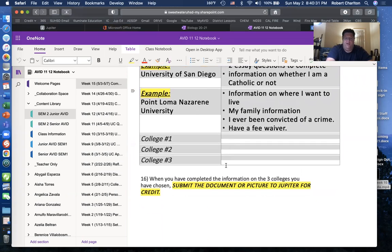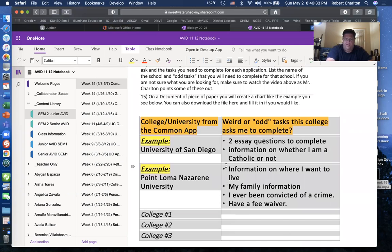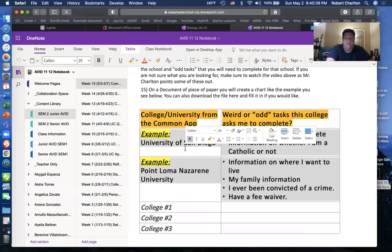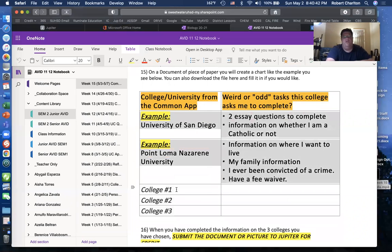You can make it on a Google Doc, you can make it on a Word, you can make it on a piece of paper if you want. It's totally up to you. These first 2 are examples, so you don't need to copy those down. So you're going to put your school, like I would put, let's say, University of San Diego.